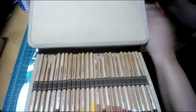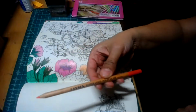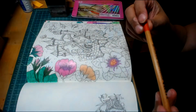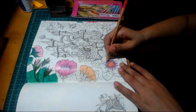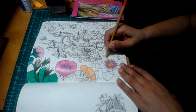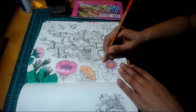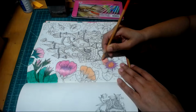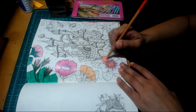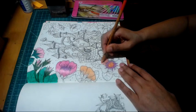This is Dark Flesh. This is a Lyra pencil, and this is a polychromos. Now, these are what you call a polycolor. This is considered a skin tone, but I've not been able to use this as a skin tone. So I use it more as like a floral color. These rub very hard on the paper, so this does not work well on this paper. A polychromos, we'll get to that later.